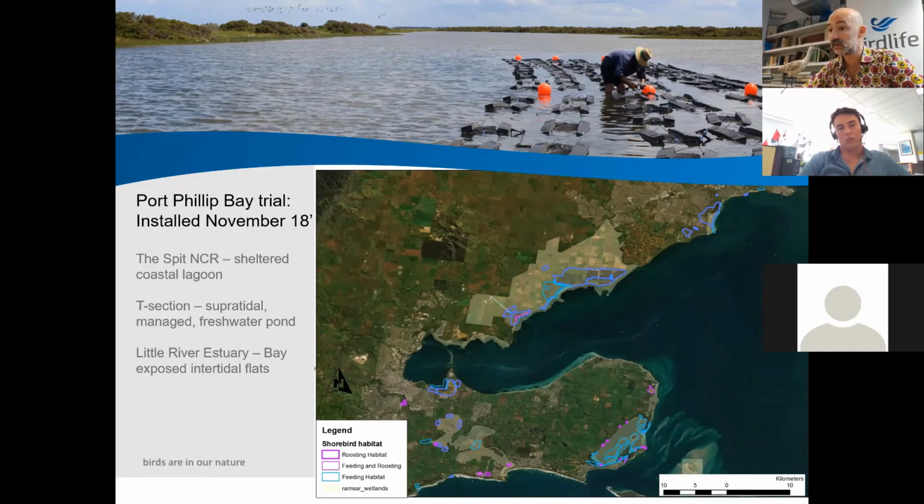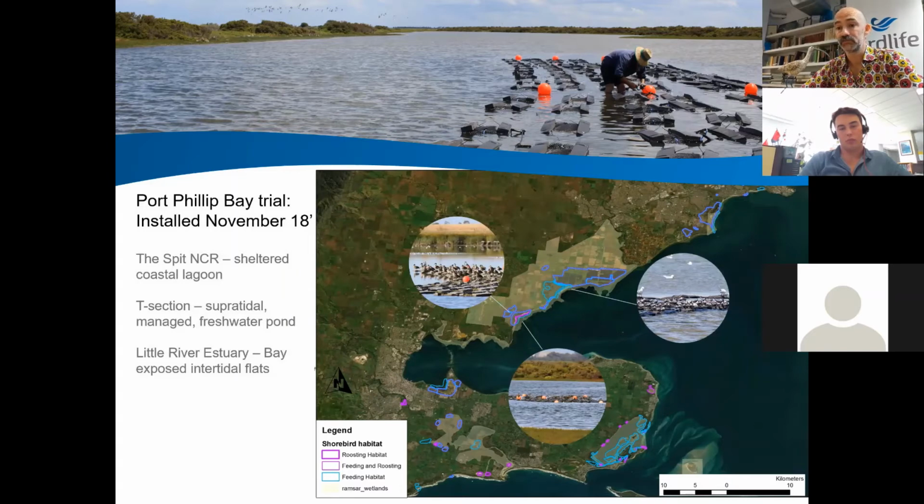So we installed them in 3 very disparate sites, which gave us an idea of the different habitat effects that might occur. The Spit Conservation Reserve is a natural sheltered coastal lagoon. The T section, as Danny described, is a system of freshwater ponds managed by Melbourne Water for conservation values, supratidal. And Little River Estuary is an exposed intertidal area, so subject to a lot of weather from the bay, and can get quite a bit of wave action and get covered in wrack and algae. One of our more exposed sites, but not as exposed as where some of the oyster leases are.